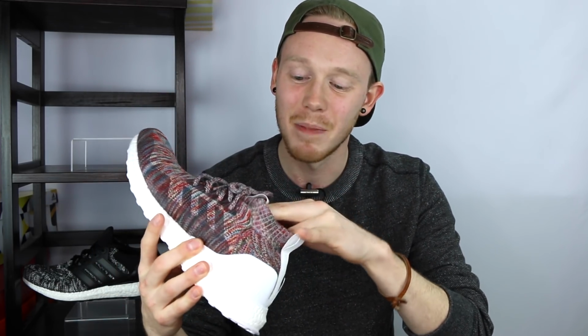But the reason I put this as number 1 on the list is because even though this is an Ultra Boost, this is such a crazy departure from what the Ultra Boost normally is, and it's such a different silhouette that, I mean, how could it not be number 1 on the list? I would even go so far as to say that this is probably the most comfortable Ultra Boost that's ever come out once you get your foot inside the shoe, because this collar, man, this collar is a bummer to get on your foot.